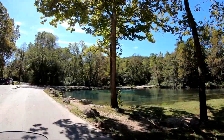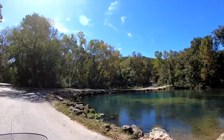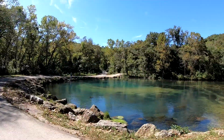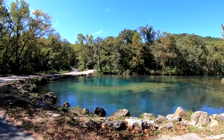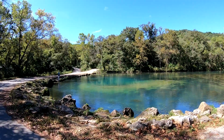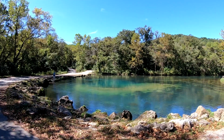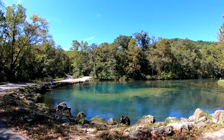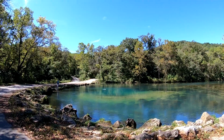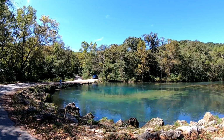So there's the spring head right there. You can see that blue area. That's where the water comes up out of the ground. 1 million gallons a day. So it's quite impressive. So we sat here for a little while, and we see a few fish jumping. We can actually see from the Spyder, we can look into the water, and we can see trout everywhere. They don't show quite as well on the video, but we can see them. There's just hundreds of trout right there in that blue area.